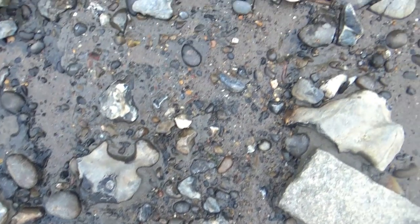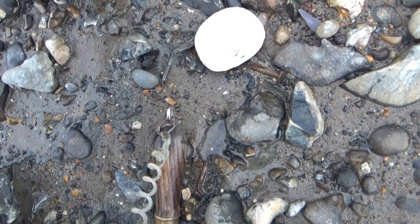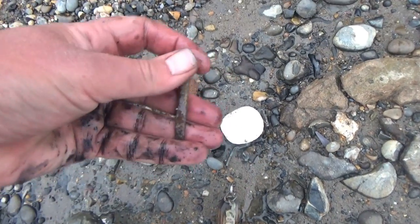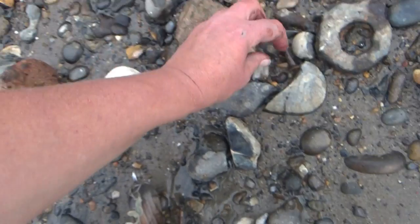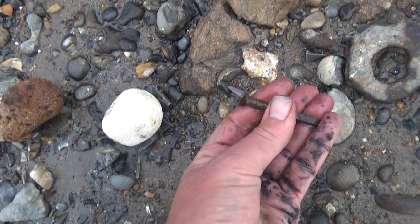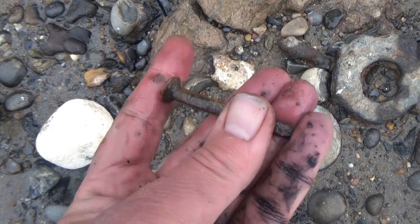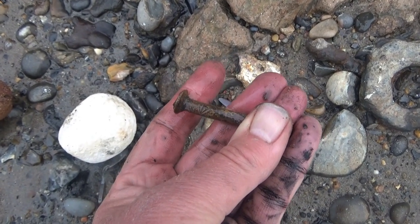But there's lots of nice nails and things here as well. I've been picking up some beautiful copper nails. Look, there's a lovely nail here. Oh, look, and it's got the broad arrow on it. Look, can you see that? There it is, look. That crow's foot there, just on the side, the broad arrow, indicating that it is government property.